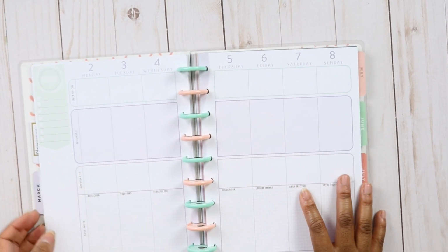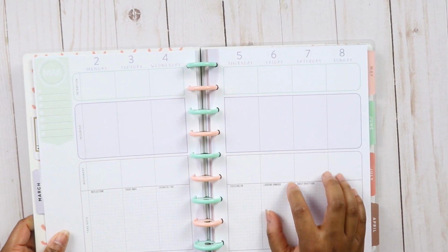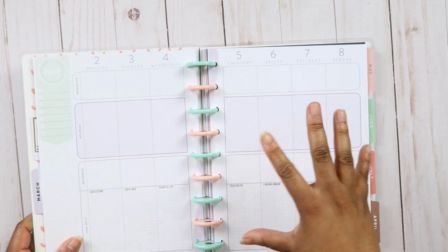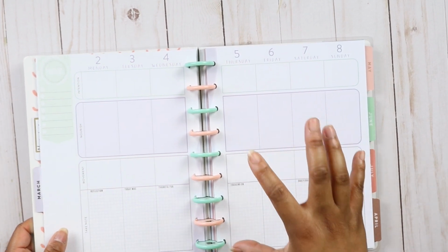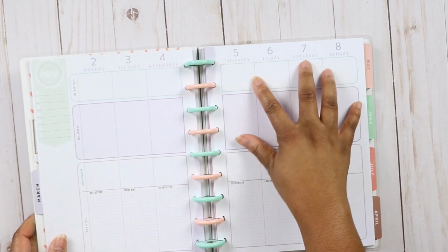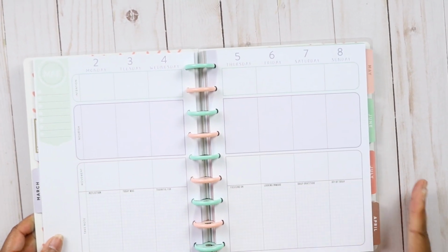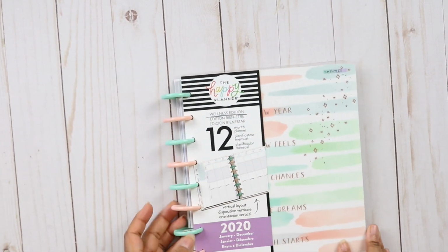So yes, I am excited about my wellness, and I think this will help me severely with my mental health and not trying to fall into depression or being too hard on myself. I think this will be great because I'm using this as mental and physical wellness, not one or the other. I'm combining that in this one section. So that's my wellness.